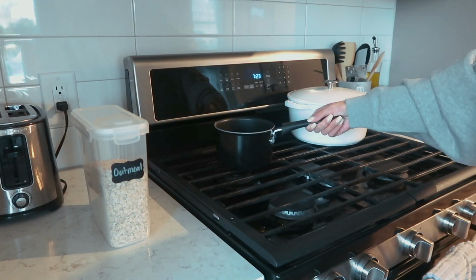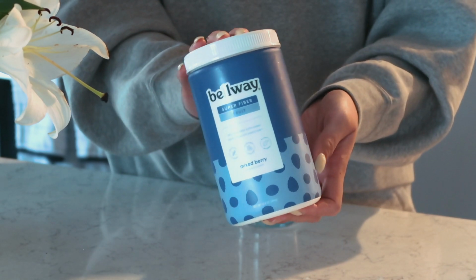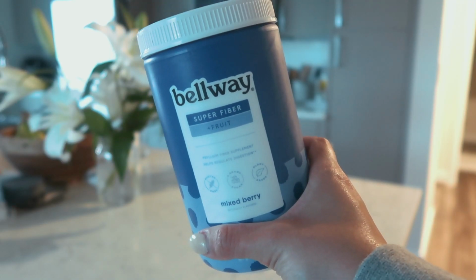For breakfast today, I chose to make oatmeal, which I actually crave, especially after I work out. I think just all that energy I burn. And while I wait for the water to boil, I'm going to make this drink. It's from this brand called Bellway, and it's a fiber drink. So Bellway is a natural fiber supplement. It helps promote healthy digestion.